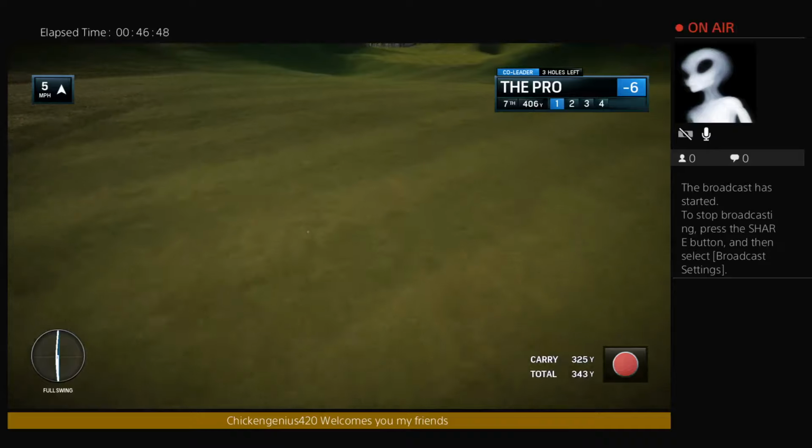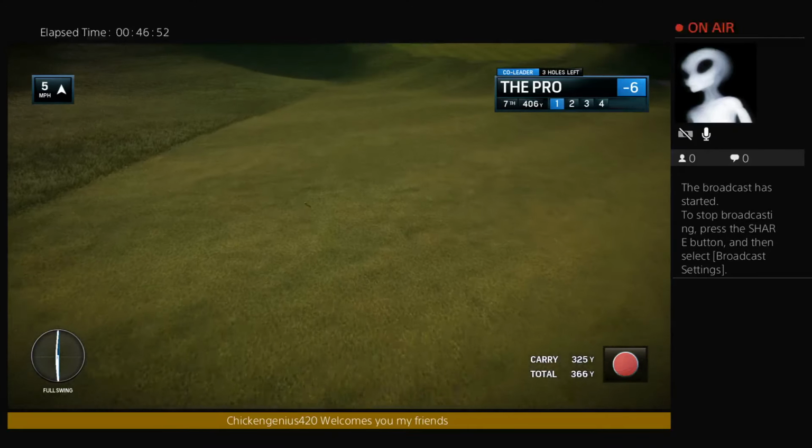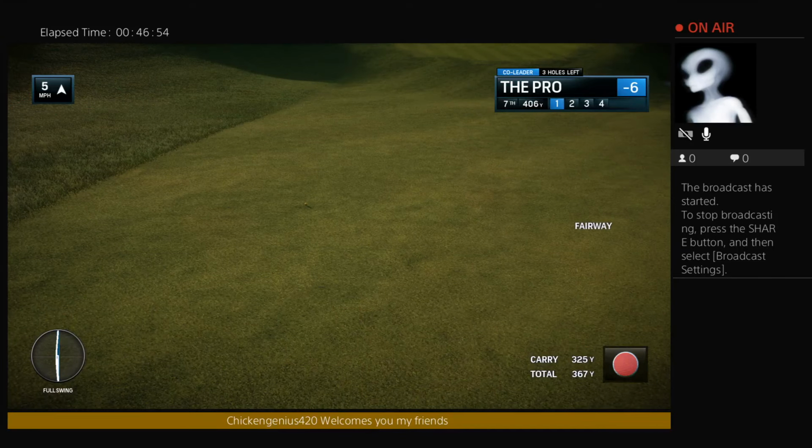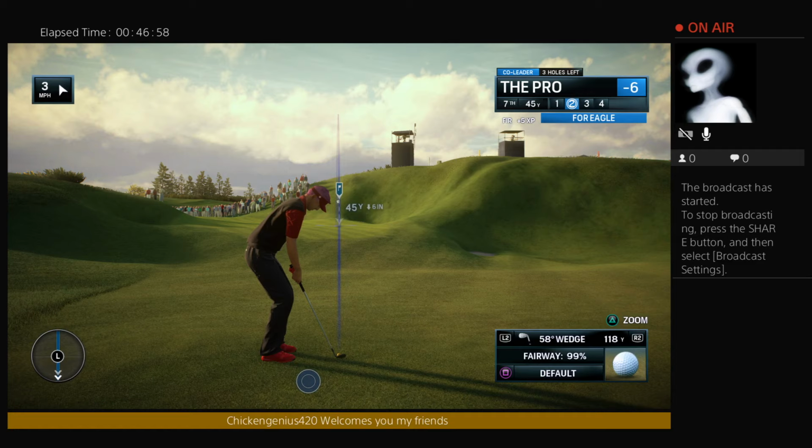Huge with a capital H. Moved it a long ways. I tell you, there's long and long. And that, with a little bit of breeze behind, it's long. He rode the wind there to payday. He's going to have a good look coming up.